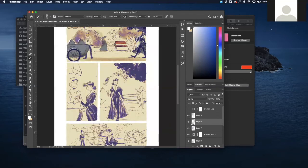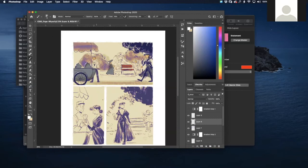We have a question that says, did you create some kind of style guide for the project since you were working with an assistant? How did you decide what size to make your final pages? Was that set by your publisher? Yes. So the page size question, yes, that was definitely set by my publisher. It really depends on how much money they're willing to spend on your book.